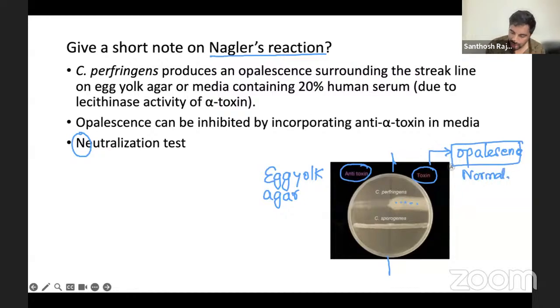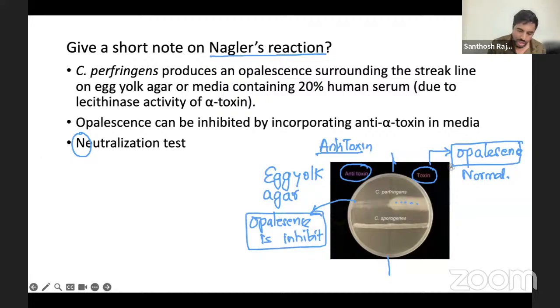This is in the normal one. But when there is antitoxin, what happens? There is no opalescence. This opalescence is inhibited. When the antitoxin is there, the opalescence is inhibited. That's it. And the reason is because of your antitoxin.